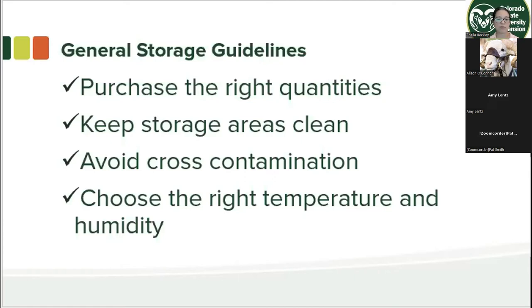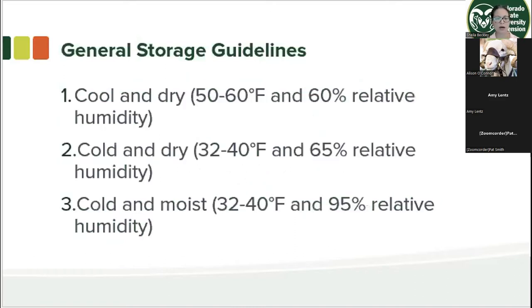Some vegetables are better stored at a cool room temperature, as I've said, and some are better stored in the fridge. Now, different vegetables need different storage conditions. Temperature and humidity are the main storage factors to consider. There are three combinations for long-term storage. The first one is cool and dry, 50 to 60 degrees Fahrenheit and 60% relative humidity. So that would be kind of like your basement.